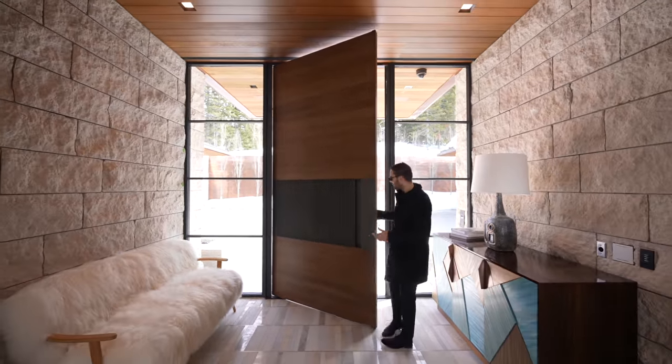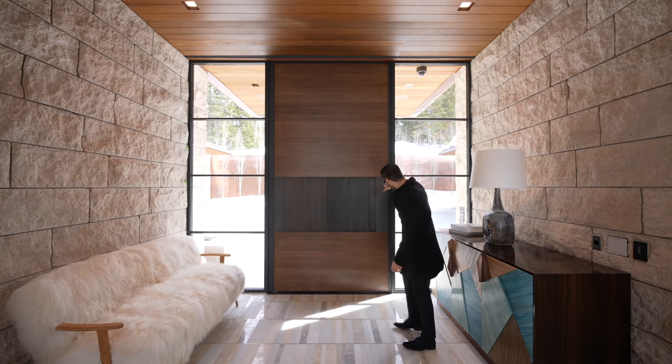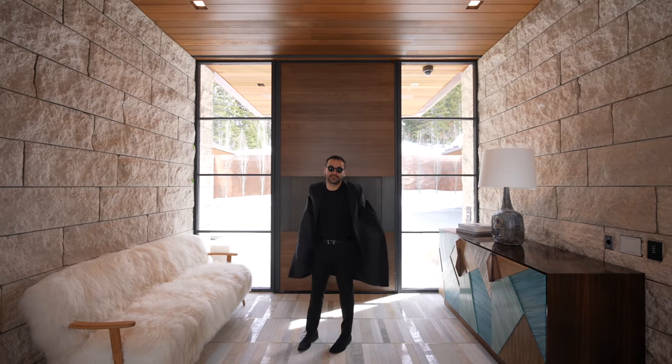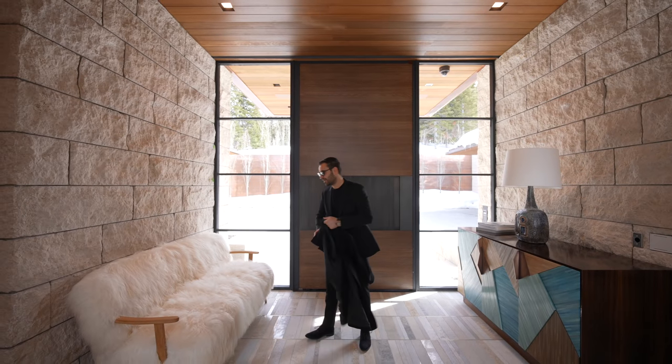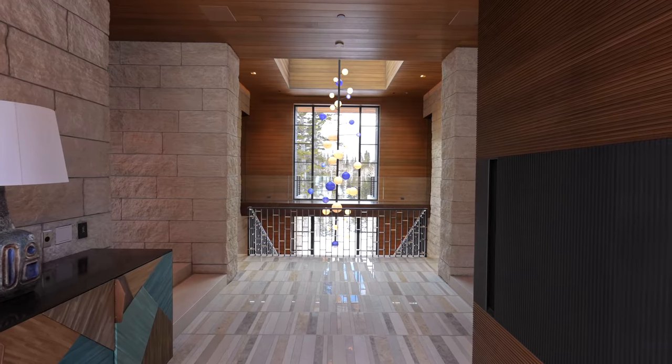Here we are at the entry. We got this gorgeous door with reeded details, massive built-in handle, two glass panes on each side. And since we're inside, I'm gonna take off my jacket and continue our tour from there. This entry is so impressive.